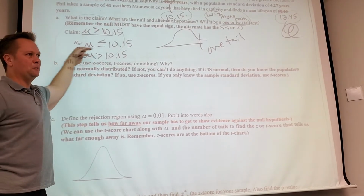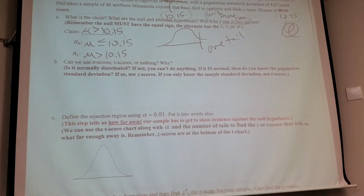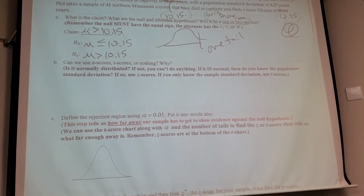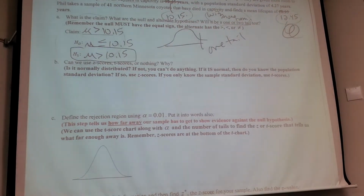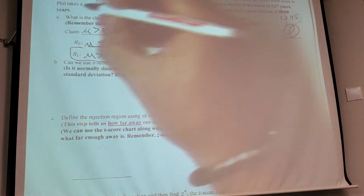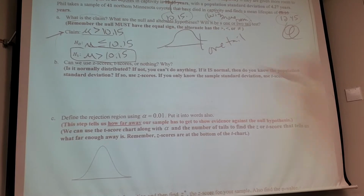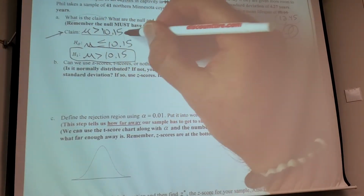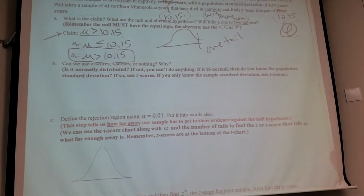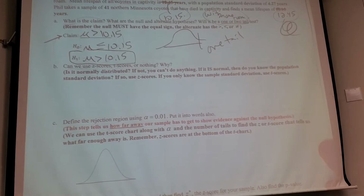Yes? A little arrow? That way. Okay. All right. So we'll always know if it's one tail or two tail based off of our claim, based off of your H1. In this case, that is the claim, but not always. I'm going to say this many times: the claim is what gets everything started, and then I forget about it until the end. After I write it, I forget about it.